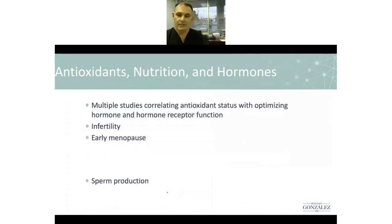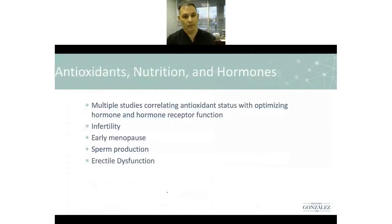So there are multiple studies correlating antioxidant status with optimizing hormone and hormone receptor function. Low antioxidant levels, whether you're a vegetarian or not, which you have to measure, increase the chances for issues with hormones, including infertility, early menopause, poor sperm production, erectile dysfunction. So what we're being pushed in the mainstream perspective is, oh, erectile dysfunction, we'll give them more testosterone, or give them shots, or medications that put Band-Aids on these types of things but don't actually fix the problem. Next slide, please.